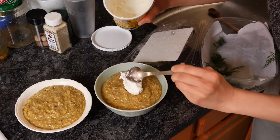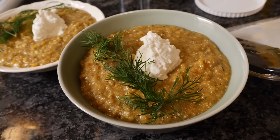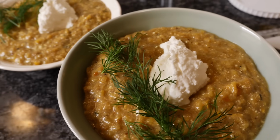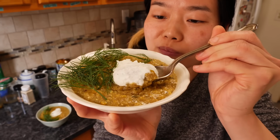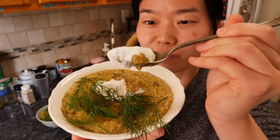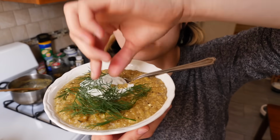For a little garnish, I added even more ricotta on top, plus some dill, because green always makes food a little more pleasant to look at. Shall we then? Smells really good. Gonna add a little bit of dill onto my bite.